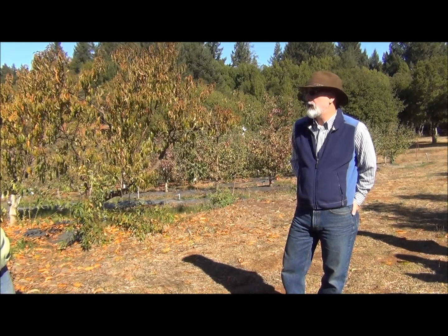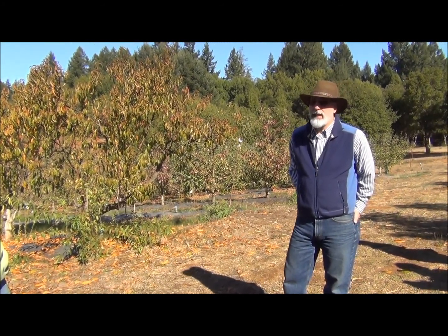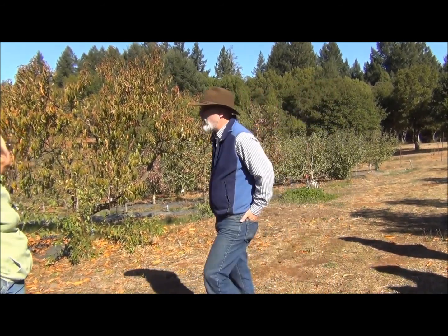We've got a couple of peach growers in Sonoma County. It would be nice to grow them organically, and you can grow them organically, but there is a disease that we get.